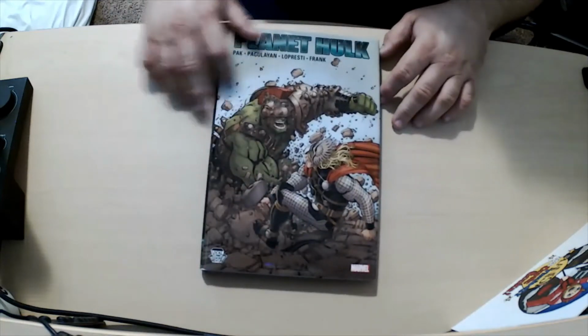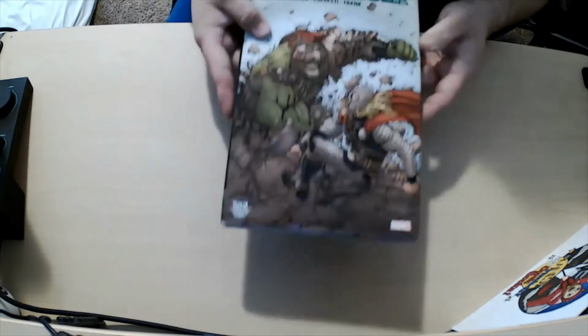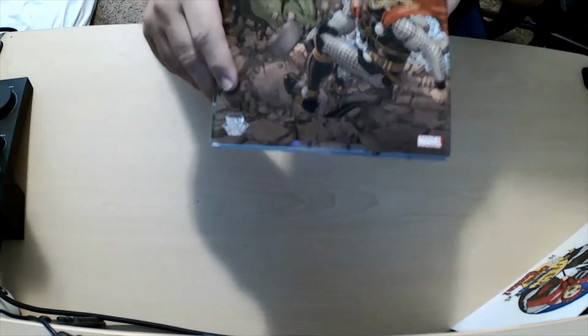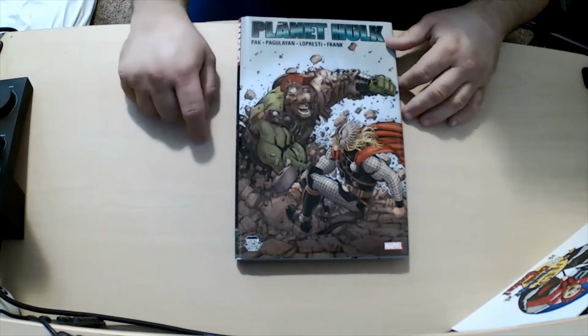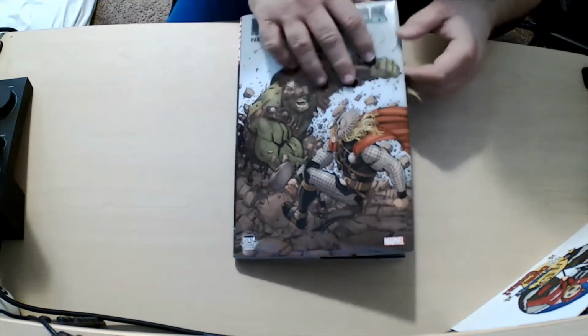This is the hardcover I read, and this one has a different cover. As you can see, it says it's a local comic book day special one, and so this actually has Hulk fighting Thor on the cover, and he's not even in the book. So I guess this was made after the movie, which was interesting. But yeah, I just wanted to go over this hardcover.